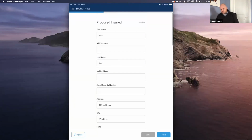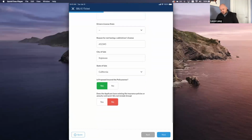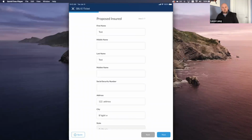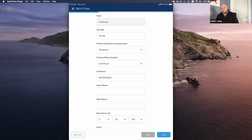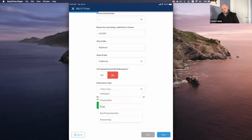You'll notice that this is step 2 of 6 up here at the top. If I then come down here and say the applicant has an existing policy, it's going to add an extra page. If we say no here, you can see there's some nice responsiveness to it. If a proposed insured is not the policy owner, we can talk about making them a trust, an individual, things like that.